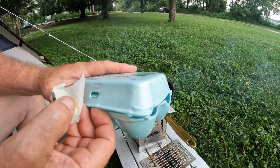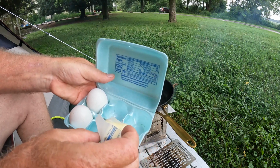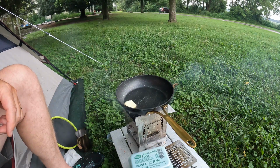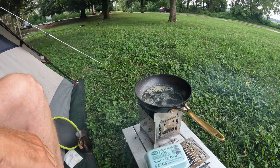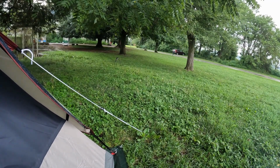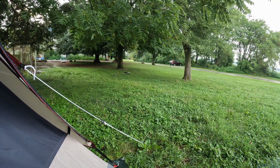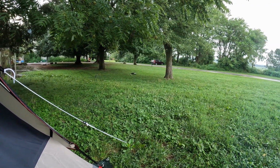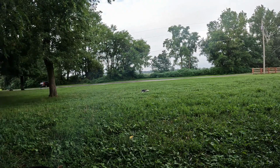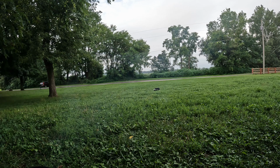Got this little egg container. 2 eggs and some butter in there. I'm assuming this will be ready when the butter starts sizzling. Well, can you see the skunk over there? Let's hope he doesn't decide he wants breakfast. I mean, skunks won't come up to a camper, will they?